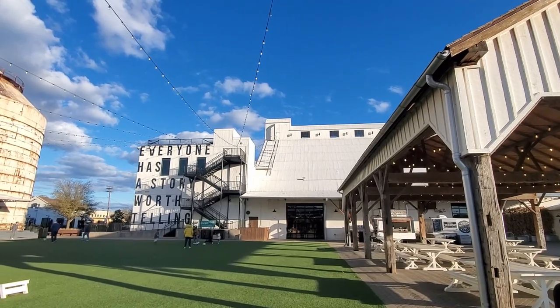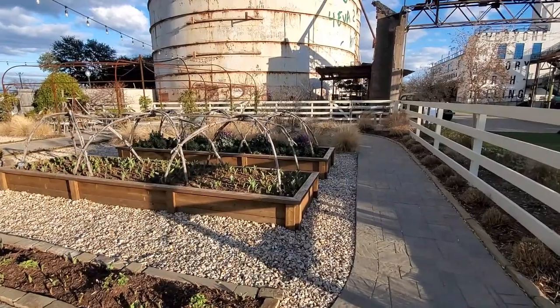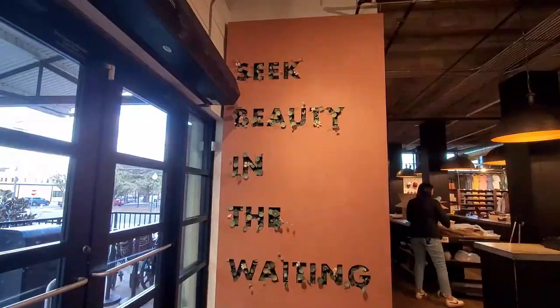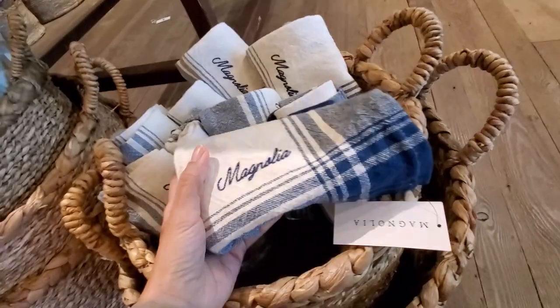They are getting ready for spring. All the tulips and beautiful flowers have been planted, so they are going to be in full bloom just in time for spring. Then I went to Magnolia Market. The spring collection is out now.